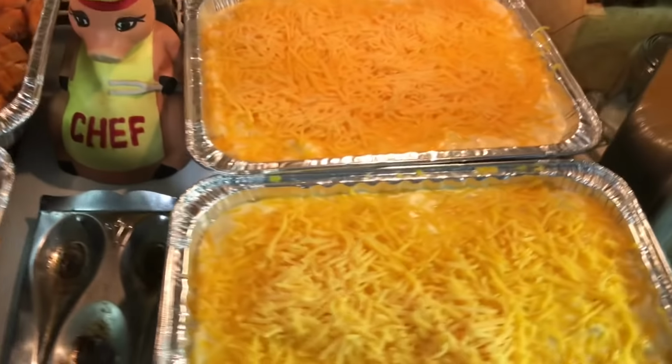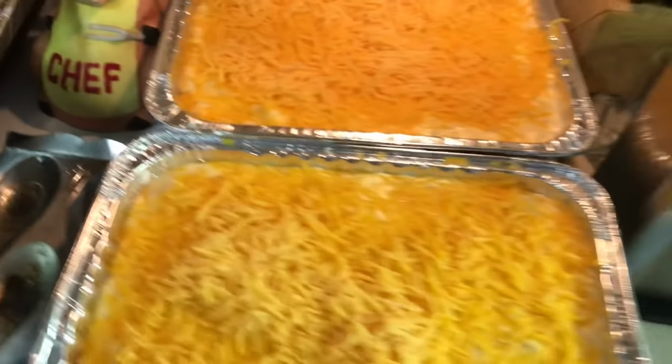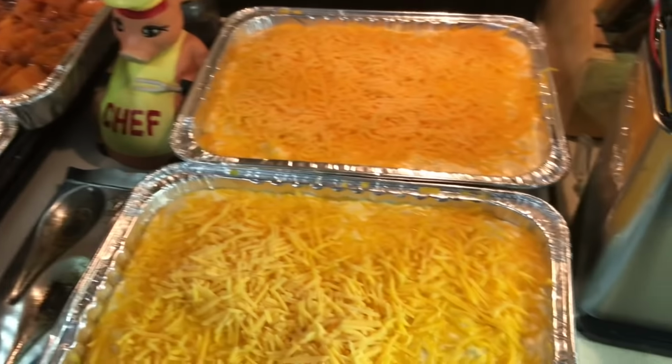I got so much to do, not only the cooking. I got to get my DJ stuff set up for the music and mic. I got to get my giveaway stuff.